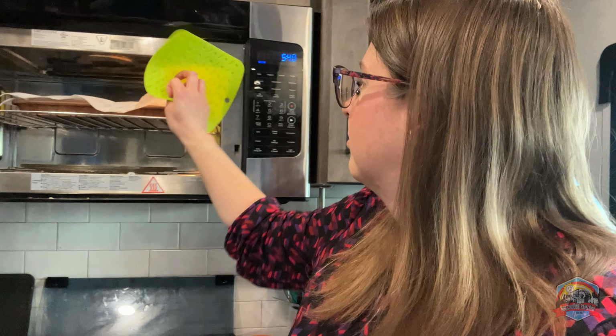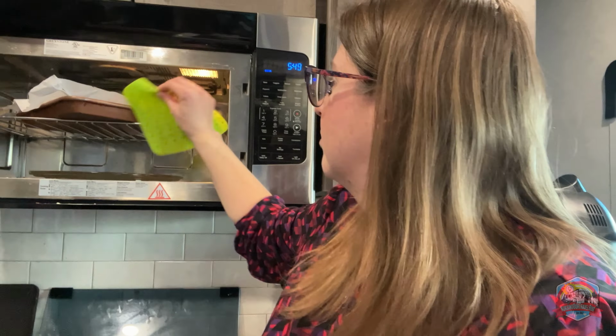Here's another pro tip for your RV convection oven or standard oven. If you want nice even cooking, rotate your pan halfway through. Here it is. Check it out. Cookie perfection on both sides. No burning. Crunchy, yet chewy center, and ooey gooey chocolate in the middle. That is what a chocolate chip cookie should taste like.